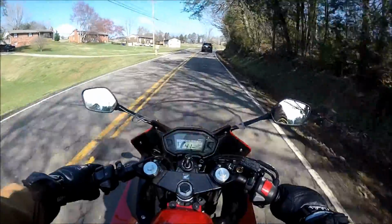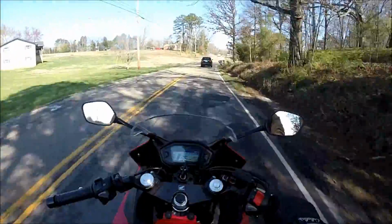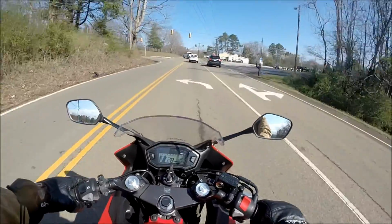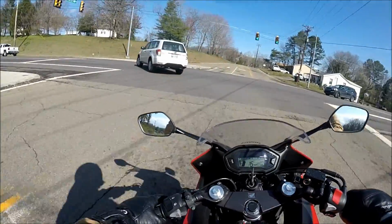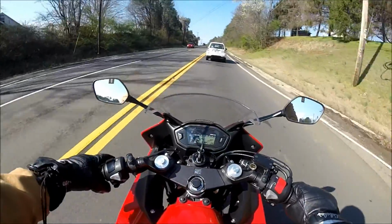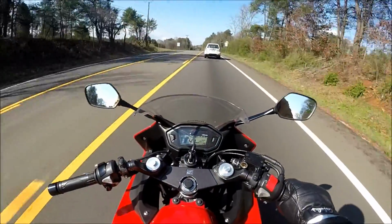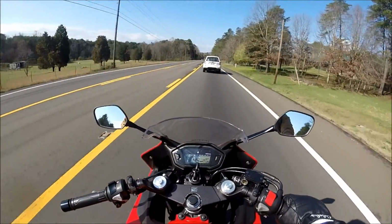Rode it through Townsend yesterday. It's still got the same coolant problem. The coolant in the reservoir is still disappearing slowly. And the Honda dealer has no idea where it's going. I don't have any idea where it's going. It's not burning it. And it's not in the oil, so no idea. I guess it's just evaporating out of the reservoir tank. That's my best guess. That's kind of the only thing that makes sense to me right now.